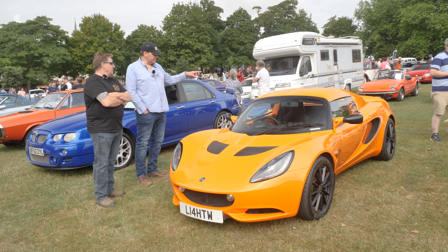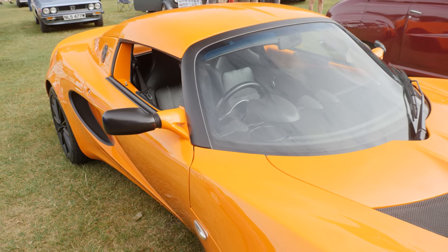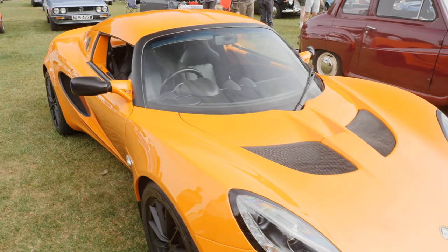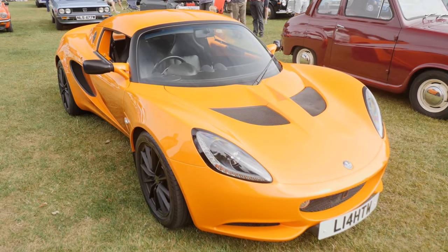It looks nice with the satin black. I really like it now. It's bright orange, but I like it. If I had another one, I'd get another orange one. You're keeping this one for a while, haven't you? Yeah, I'll keep it for a little while.